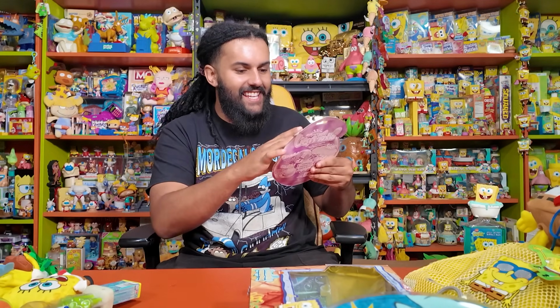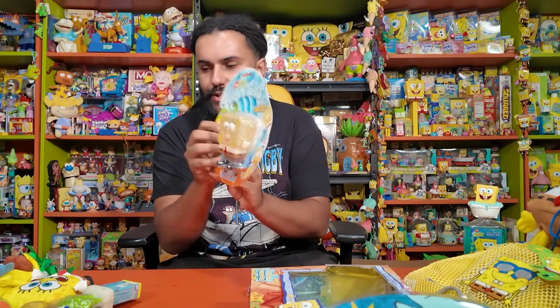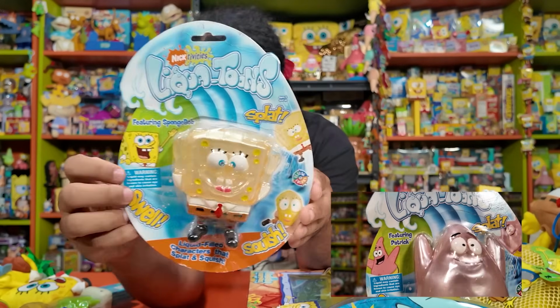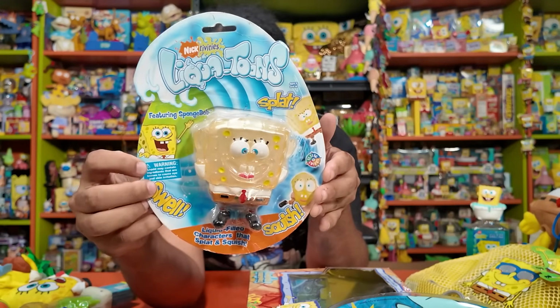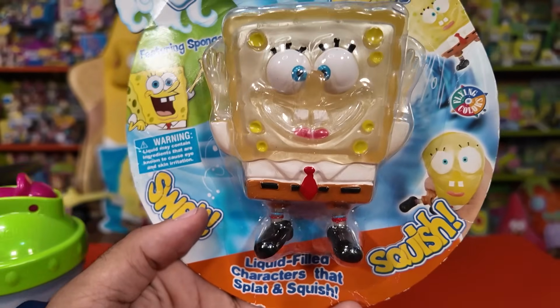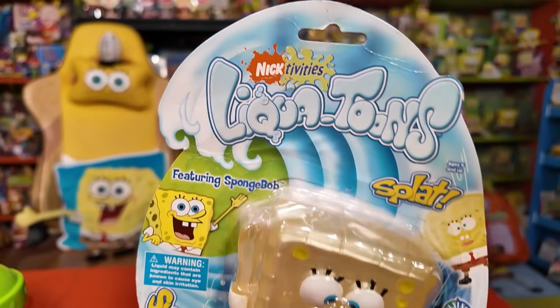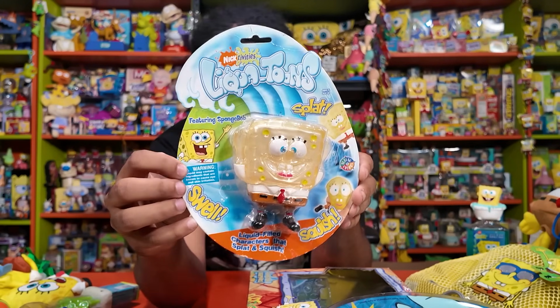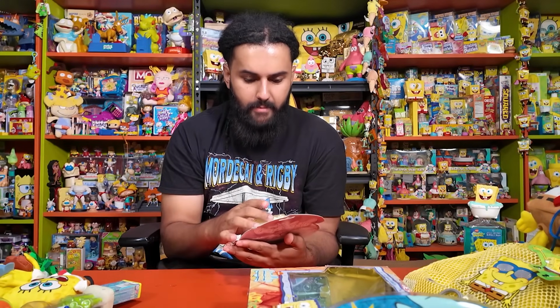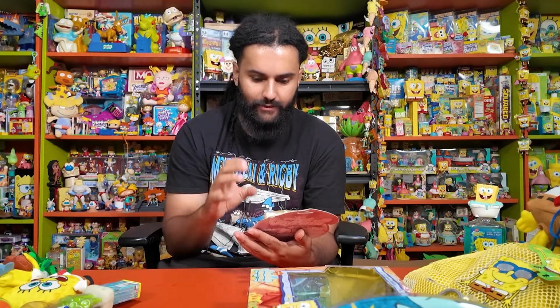Oh, and there it is, the other Liquid Tunes SpongeBob. So we got the Liquid Tunes Patrick in the last video. You'll see a side-by-side shot of them. This is the version 1 of them, because we have another one in the collection that's a later version of the Liquid Tunes. This is the original version of it with the Nick Activities branding on it. So this is probably the one that's the best to preserve. I might keep my other one, but I also might put that one on Whatnot since this is the earliest version of it.